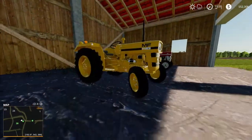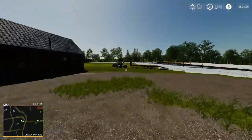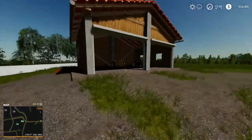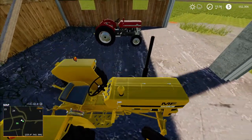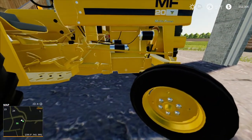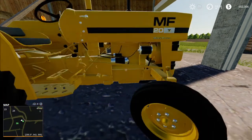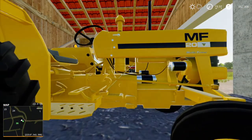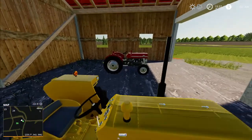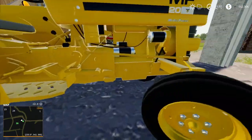So now I'm gonna start tearing apart the yellow tractor and look at it. Alright, I'm gonna check the pistons. I know this thing needs a new piston and rings. Okay, so we're gonna take this thing apart right here. It's the air filter. Holy crap! We need a new air filter.